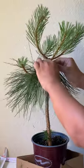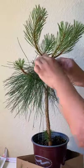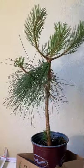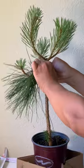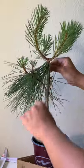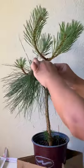Ponderosa really has all these gigantic needles. I don't think I need any of them. So I'm going to get rid of all these huge needles. I'm not doing decandling, so I don't need to save needles. This is still a seedling, so I don't really need to save all these gigantic needles. I just want to encourage some of the lower growth. All of them come off.